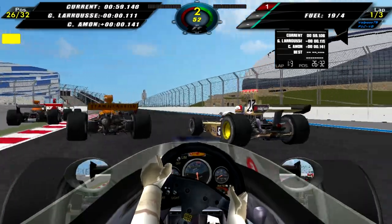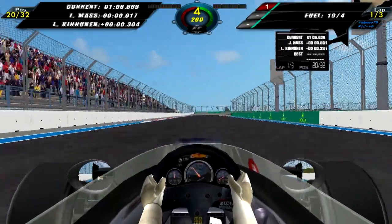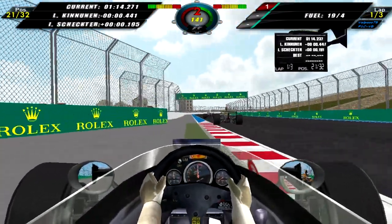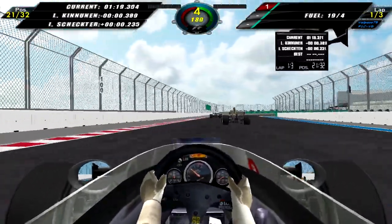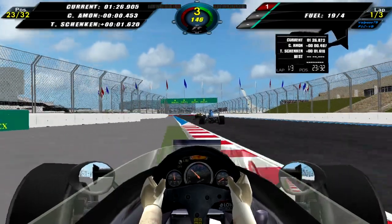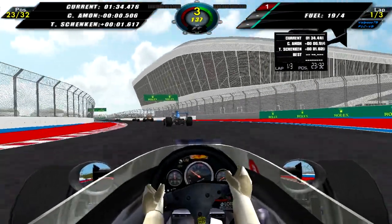Okay, why is everyone slowing down? Okay, we are going again. 21st already. 19th. Brake. Whoa. Lock up. Massive lock up into that right-hander. I'm not very familiar with this track either, so that's not helping. Whoa. This is actually the first time I've driven on this circuit, which is, you know, hilarious, I guess.